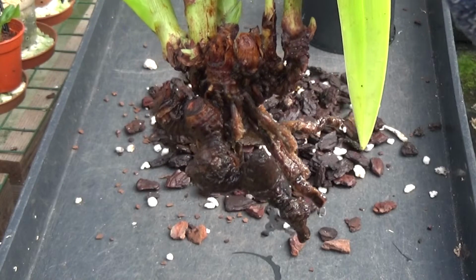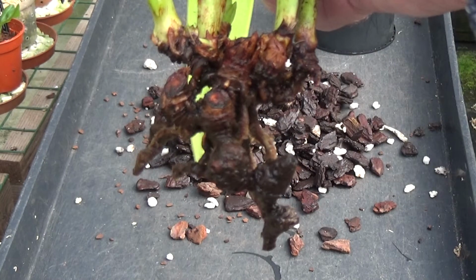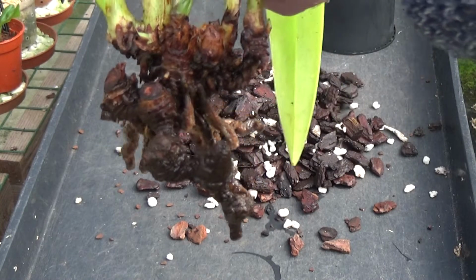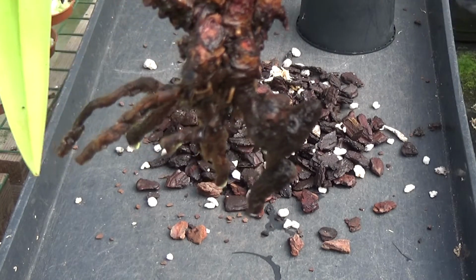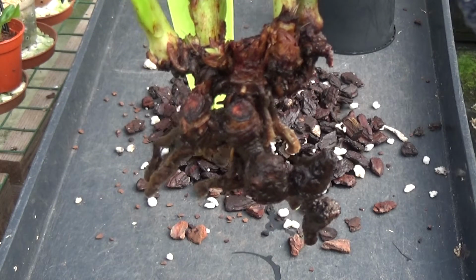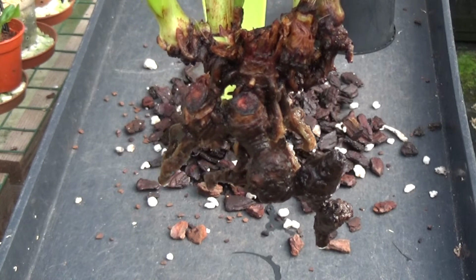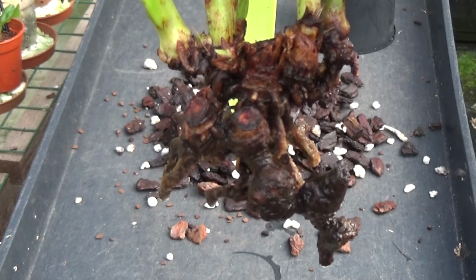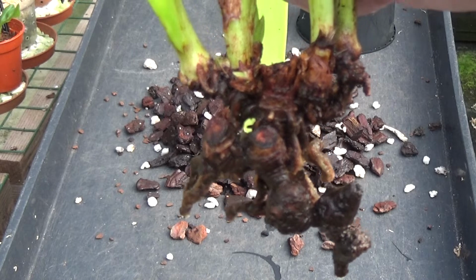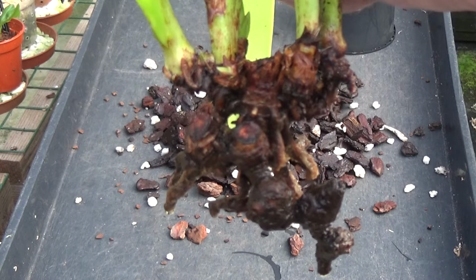Well, I've cleaned all these roots up. I've added inside the house, and I've scrubbed all the root system with a soft toothbrush. What you can see now, everything's as hard as nails, including the roots. So it's not been growing very well, this. So what I'm going to do, I've seen a few videos where they're putting them in water. Now, these Phragmipediums love water, so I'm going to drop it in some water for a week and see what happens.